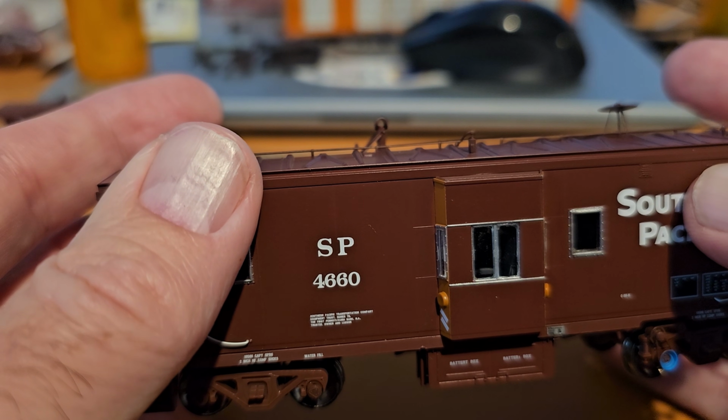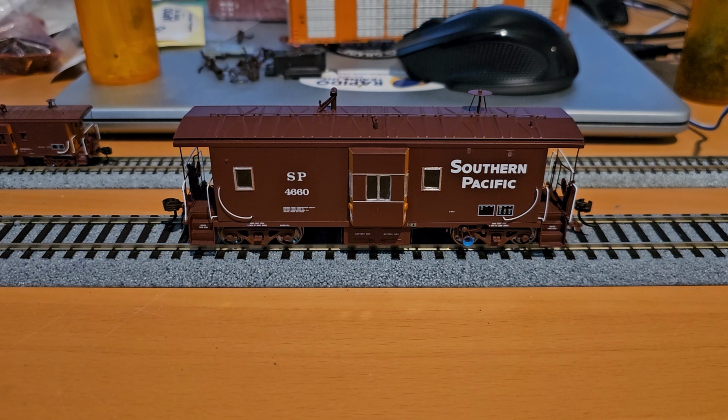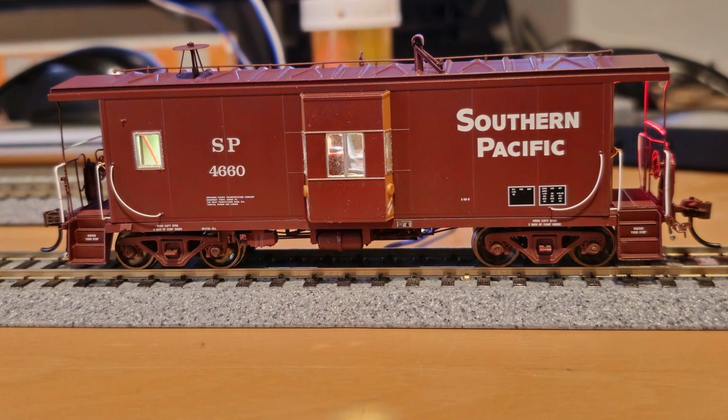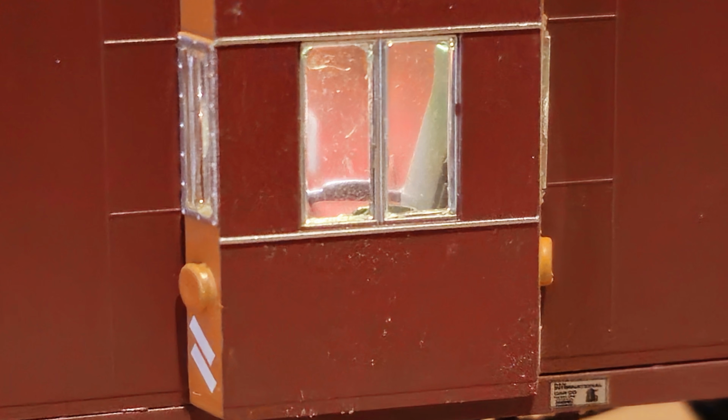Let's get to the fun with the lighting and the sounds. I'm going to keep the lights up in the room, but I did take some still shots of the lighting, and I'm going to demonstrate the sound for you. And there are also interior chairs, and it's kind of hard to see them because it's very small, but you can see them when the lights are on in the cab. And I've taken some pictures of those as well. Again, it's hard to see them, but it's cool.